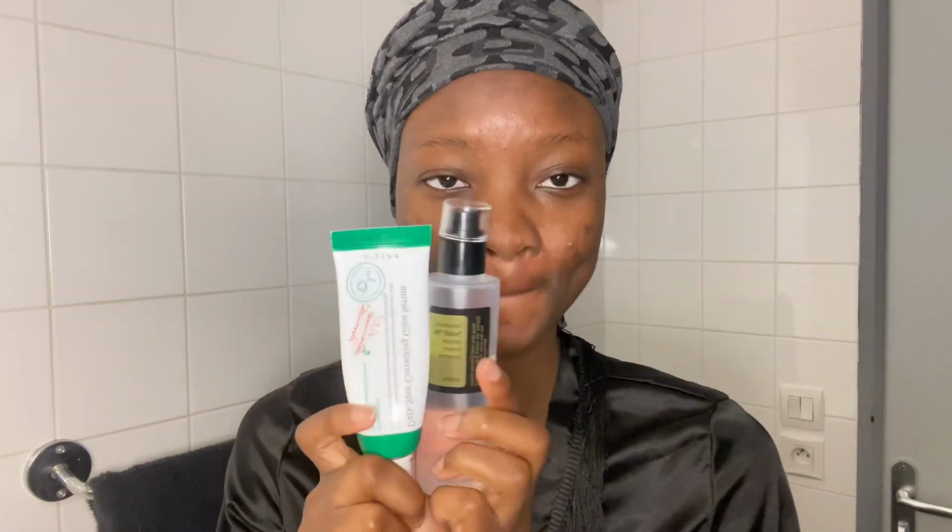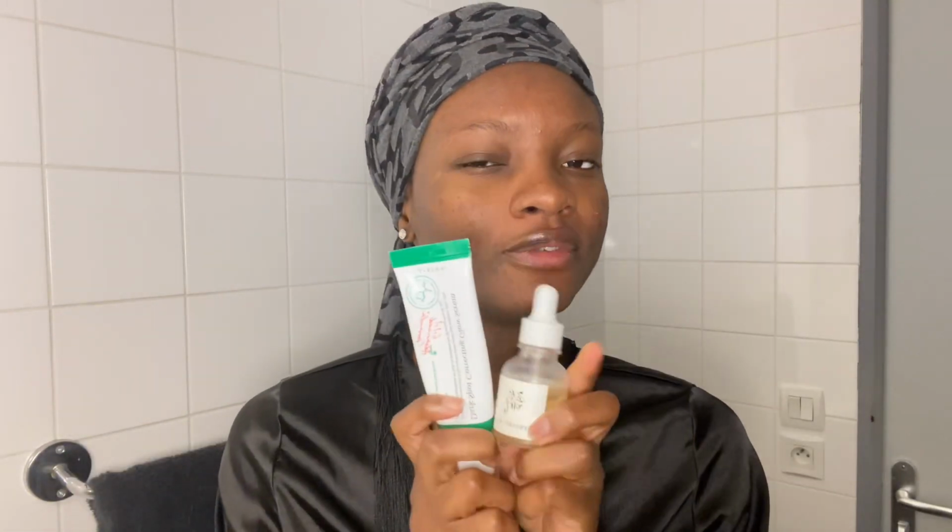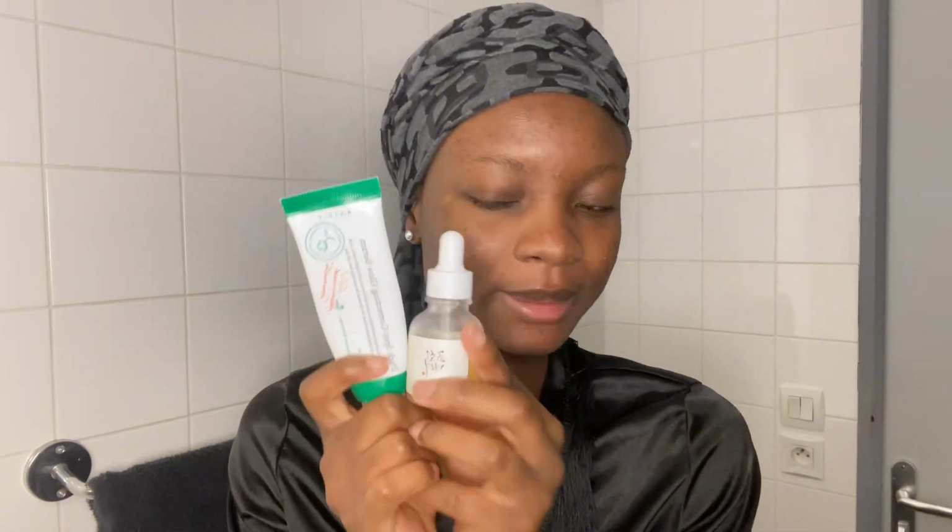So you see this and this together. I told you that this works like magic, but this works better when it's with this one. I never really used both of them together, but I know that when I use this, my skin feels right.